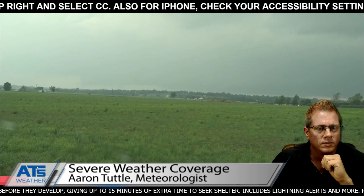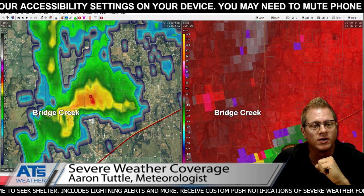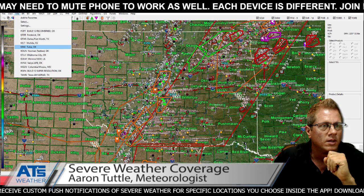All right, and this radar, like I said, is extremely close. It's 10 miles away, 600 feet off the ground. So the minute it produces a tornado, it's going to know it, and we'll tell you exactly where and all that kind of stuff. All right, do this.